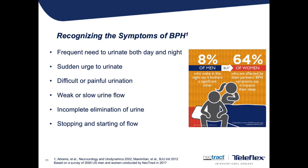Now, most men who come in with these same problems have often already experienced significant effects to their quality of life, and that's often what drives men to come in. The first and foremost is men who are having interruption with their sleep. If you start losing sleep, it really starts to be disruptive to almost every other element of your life.